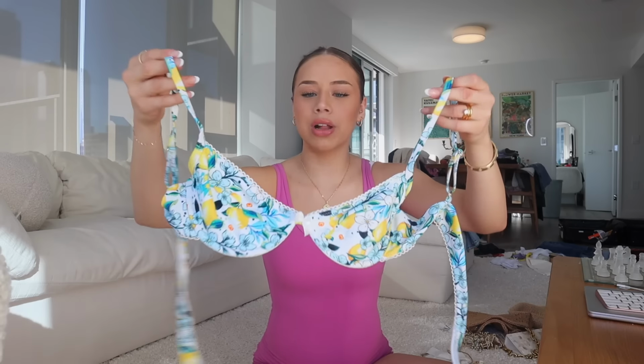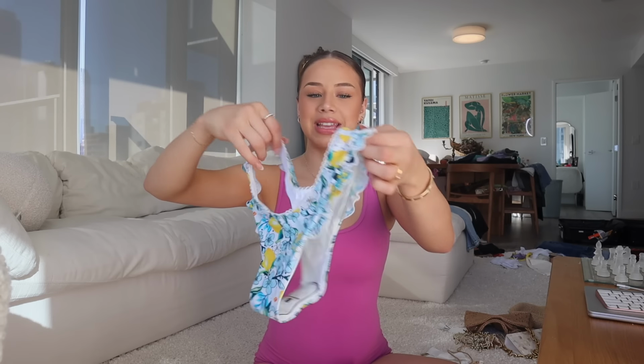I love these underwire cuts and I love that this one has a little bow in the middle and it's got little lemons and flowers on it. And then the bottoms look like this and I'm obsessed with the little frills on the side. I just think it's so freaking cute. So I'm so excited to wear this.